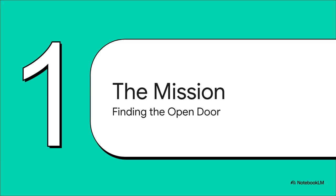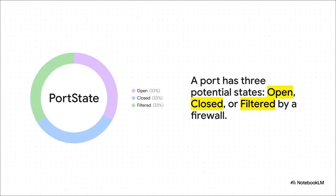You send a little message to each one of these doors, one by one, and you just wait to see what kind of response you get back. Is it open for business? Is it slammed shut? Or is there something else going on entirely? See, it's not just a simple yes or no answer. A port can be in one of three states.